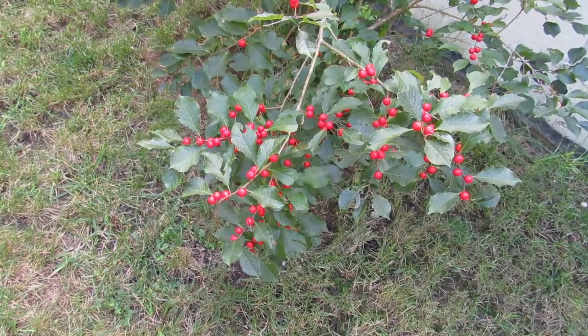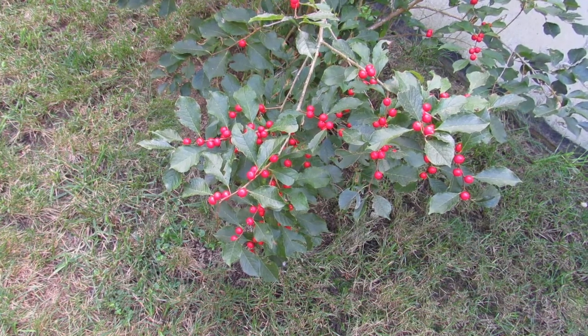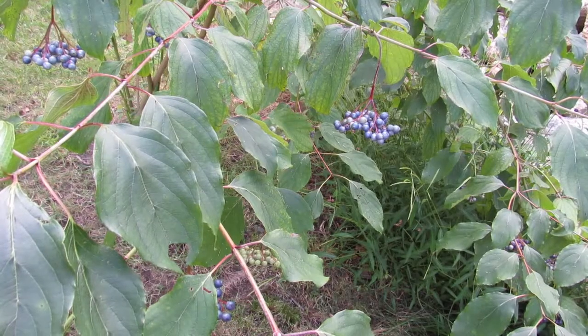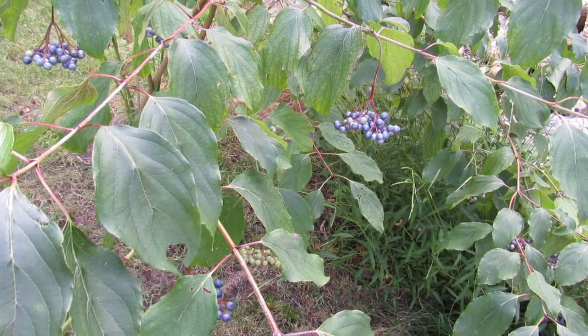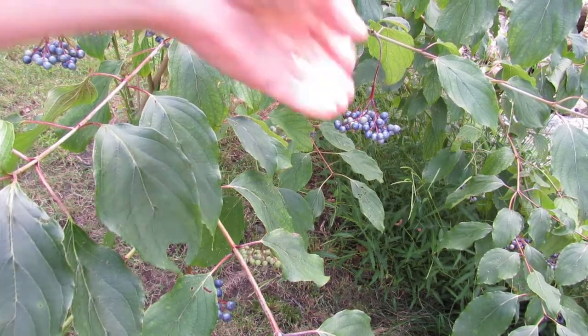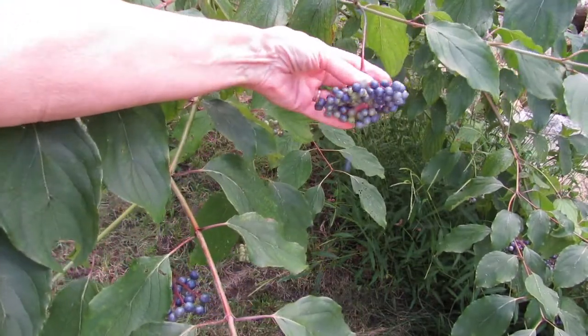This is the winterberry holly bush that is behind my house. Look at those gorgeous red berries. This dogwood tree is native to our area, and it gets blossoms and then it gets berries. And the berries on this tree are turning blue.